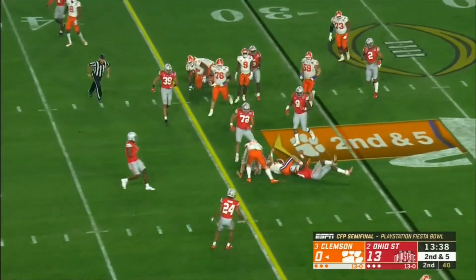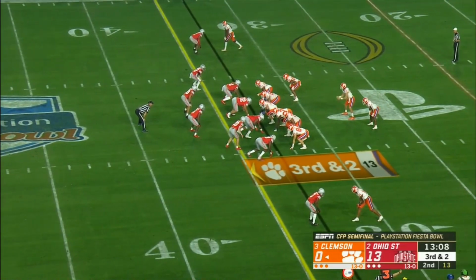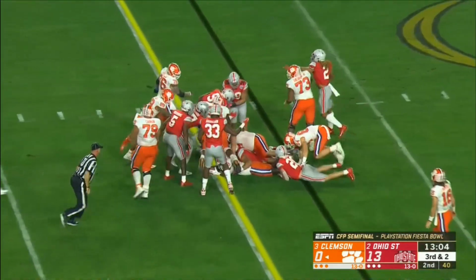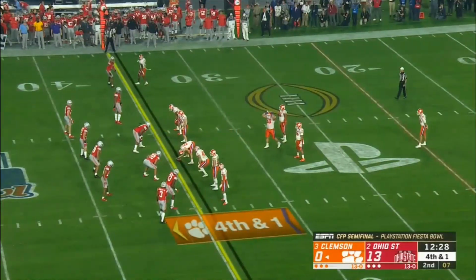And Trevor takes off again. And very aggressive Ohio State defense. 2 tight end look on 3rd and 2. And Etienne works hard. He's not going to get there. He's stopped short of the 1st down. Pete Werner came up 3 and outs.